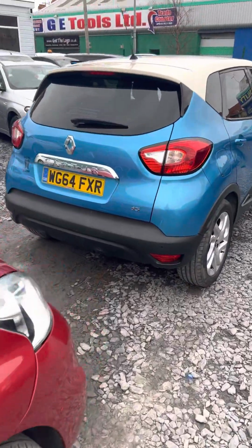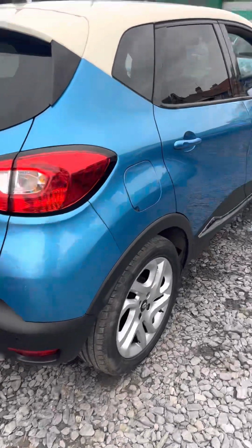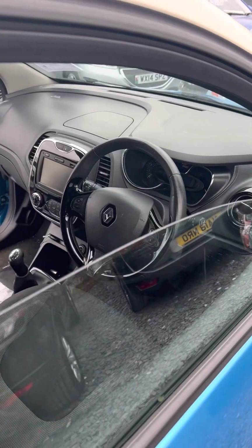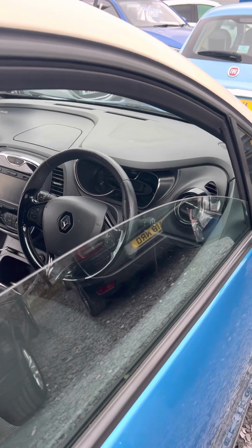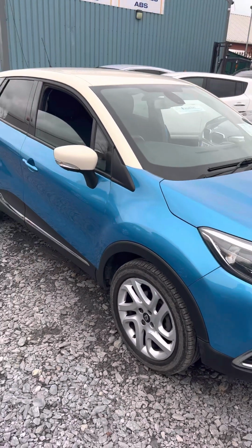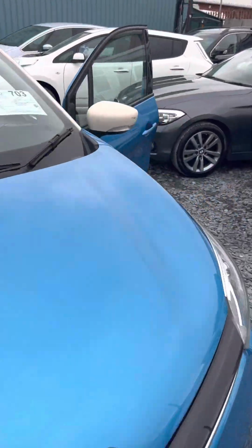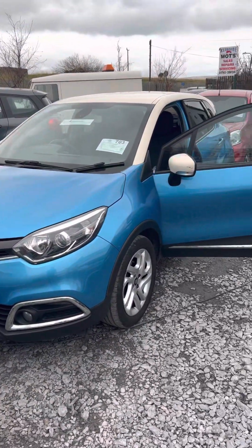Renault Captur, these are quite popular at the moment. 1.5 dCi, so that should be the cheap road tax as well. 2014, filthy dirty though. This one's got sat nav as well, and I think this has done 120,000 miles, but it does have lots of history. Obviously it'll be fully checked. Nice alloys and a really nice colour combination. That's really smart. I do like that. That's nice. That's a nice looking car, isn't it?